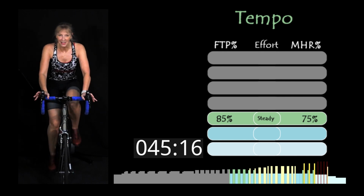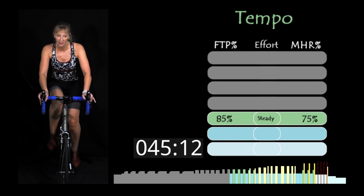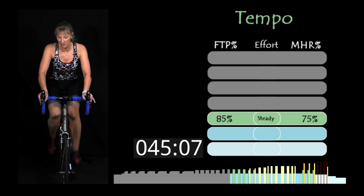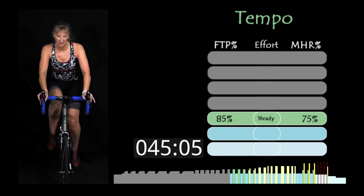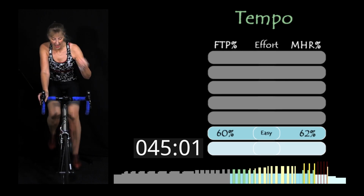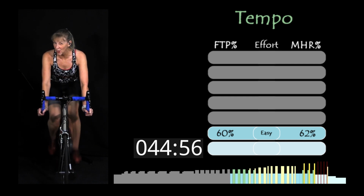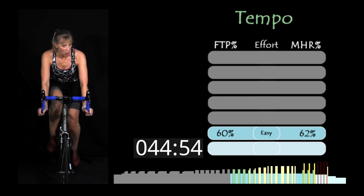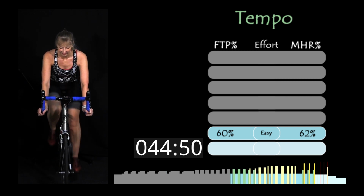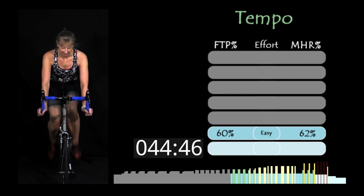As the intensity, as that resistance gets loaded, you've got to really work on that pedaling technique. And recover. Well, that went quick. Did that go quick for you? No, they said it did not. Recover.